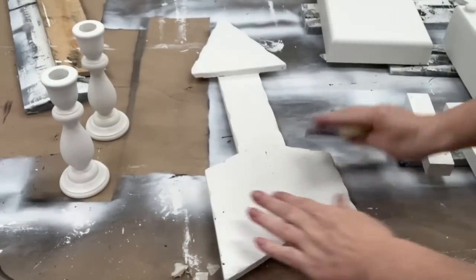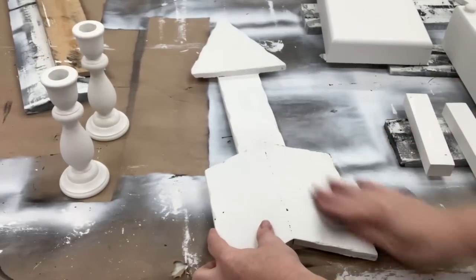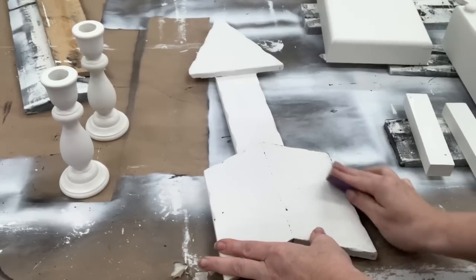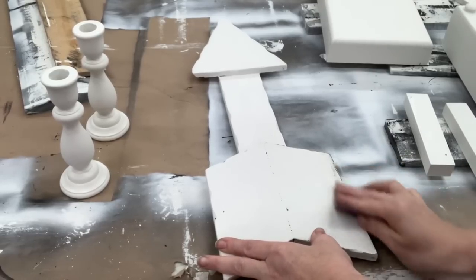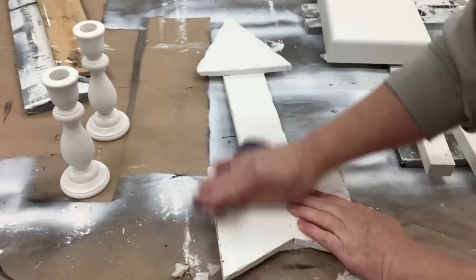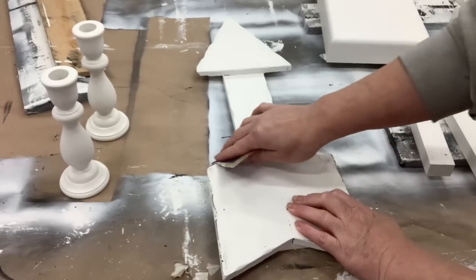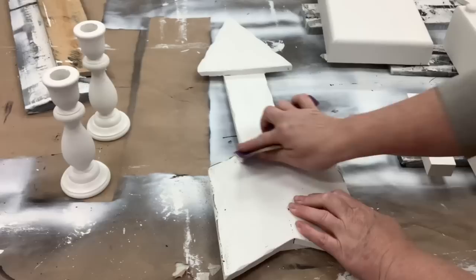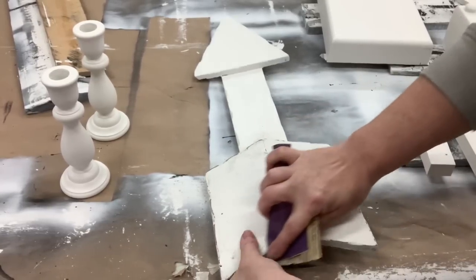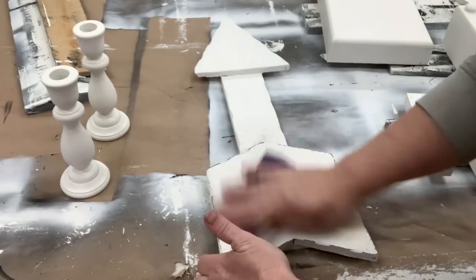Now these are the pieces that I'm going to be hand distressing. These are the ones that I painted black by hand, and then I painted white by hand, and now I'm going in and distressing them. I'm just using a 220 sandpaper and letting it press hard against the sharp edges, or the places I wanted to distress to show a little bit of that black that I painted and some of that natural wood, just to give it that nice distressed look. And then I run my hand lightly over the entire piece to make it nice and smooth.